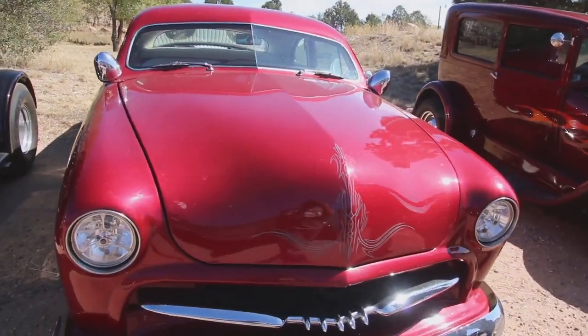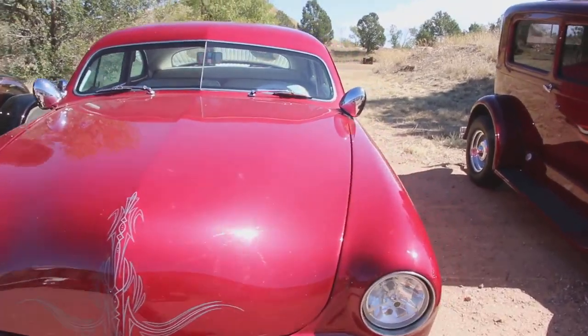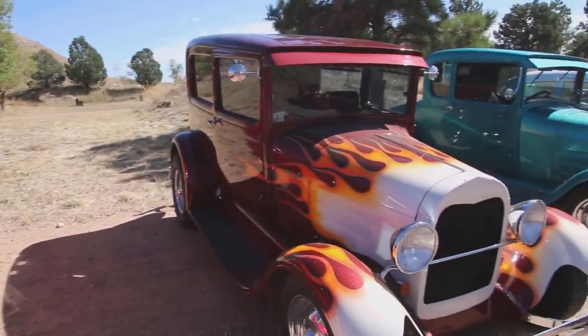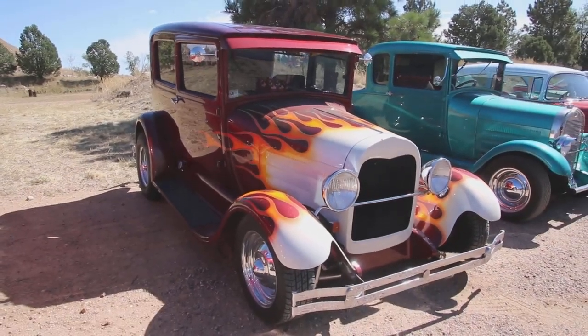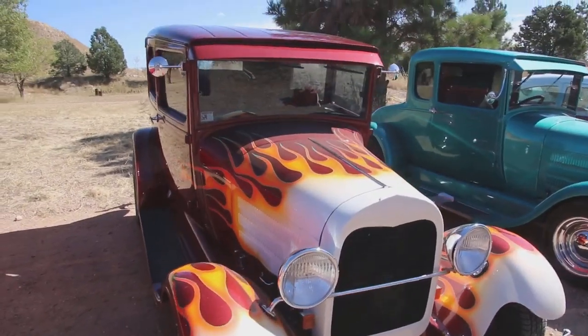It's got Frenched in taillights and headlights. It's got leg pipes. It's got skirts on the side. Really 50s. Okay, over here, 1928 sedan, air conditioning, 350 Chevy motor, automatic transmission, Chevy rear end, 411 gears.